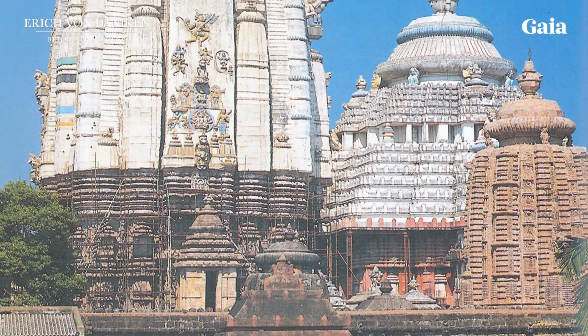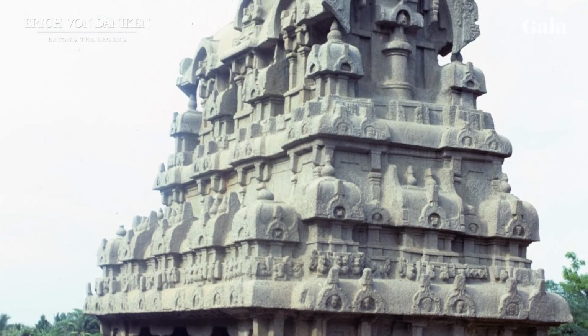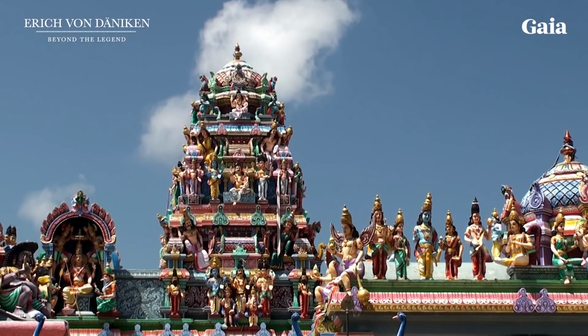They had the shape round or elliptic. Other Vimanas had another form. But still on top of the Indian temple is a Vimana. And the Vimana was one of the flying machines of the Hindu gods.